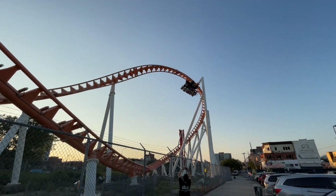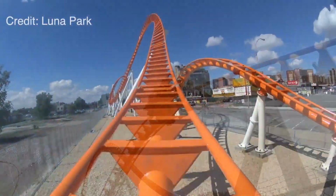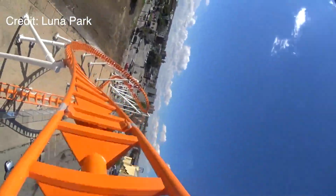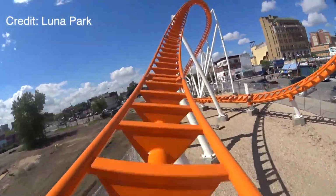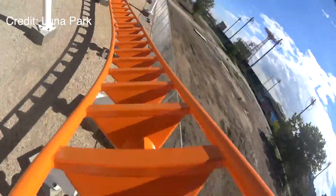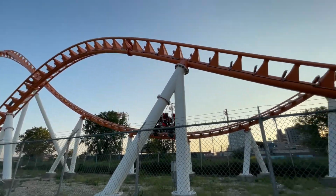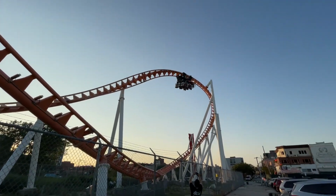RCDB calls this element a dive loop. However, the developers of Planet Coaster have made a similar element in the game and dubbed the element the wraparound corkscrew, which I feel like describes it pretty well. You get laterals and upside down airtime coming into this element, and then the hang time is sustained until being slammed back down with great positive G-forces in the valley.